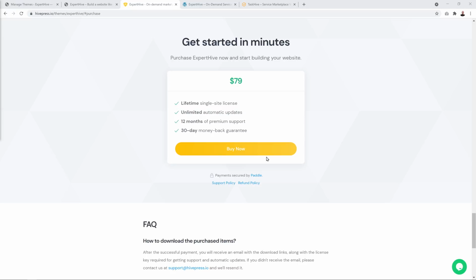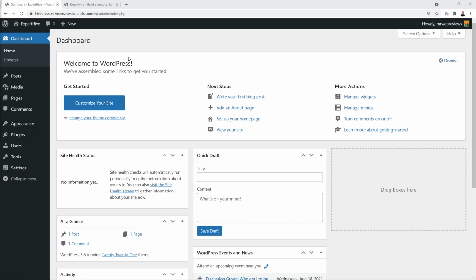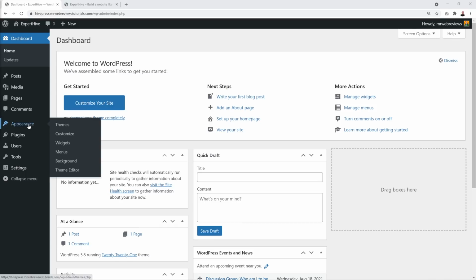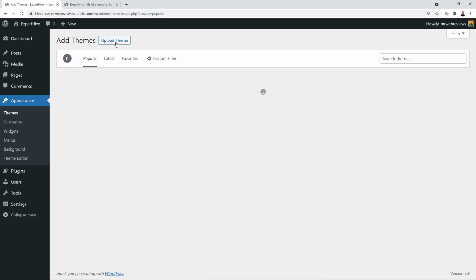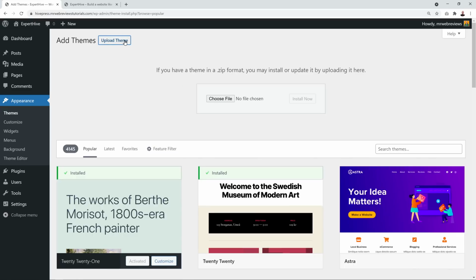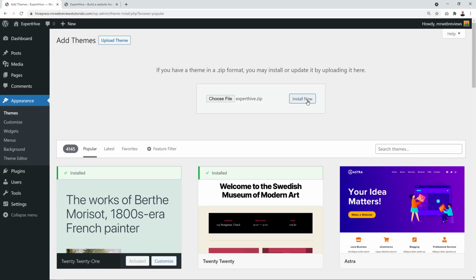And all you have to do now is just to purchase this theme and just click Buy Now and go through the checkout process. And now that you've purchased and downloaded your theme, you can go back to our WordPress dashboard and we can install it. So we're going to Appearance, Themes, click on Add New, and then Upload Theme. And from here, we're going to select the file that we just purchased. So click on this and go wherever it is on your hard drive where you downloaded it. And you might have export-hive.zip or maybe task-hive. So in our case, it is export-hive. Select this and click Open and then Install Now.